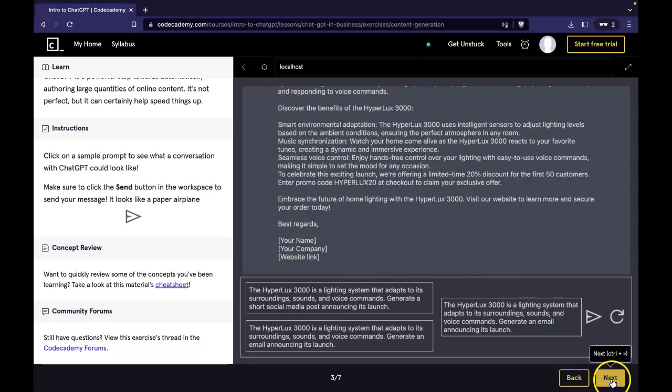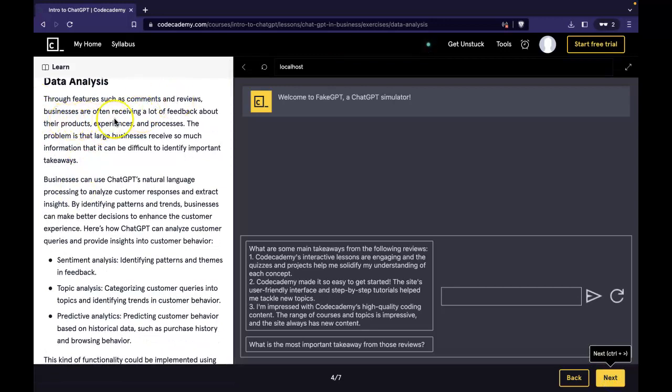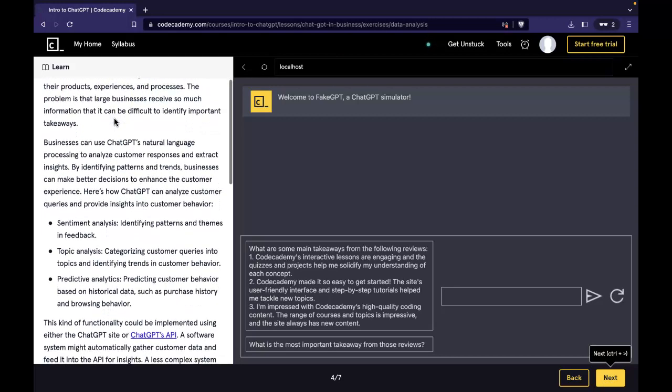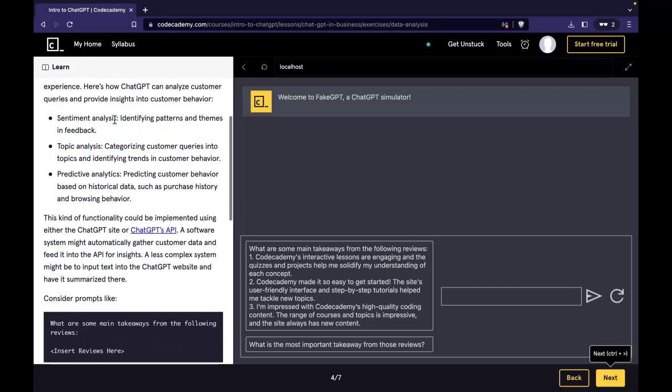Let's hit next. Data analysis. Through features such as comments and reviews, businesses are often receiving a lot of feedback about their products, experiences, and processes. The problem is that large businesses receive so much information that it can be difficult to identify important takeaways. Businesses can use ChatGPT's natural language processing to analyze customer responses and extract insights. By identifying patterns and trends, businesses can make better decisions to enhance customer experience. Here's how ChatGPT can analyze customer queries and provide insights into customer behavior.